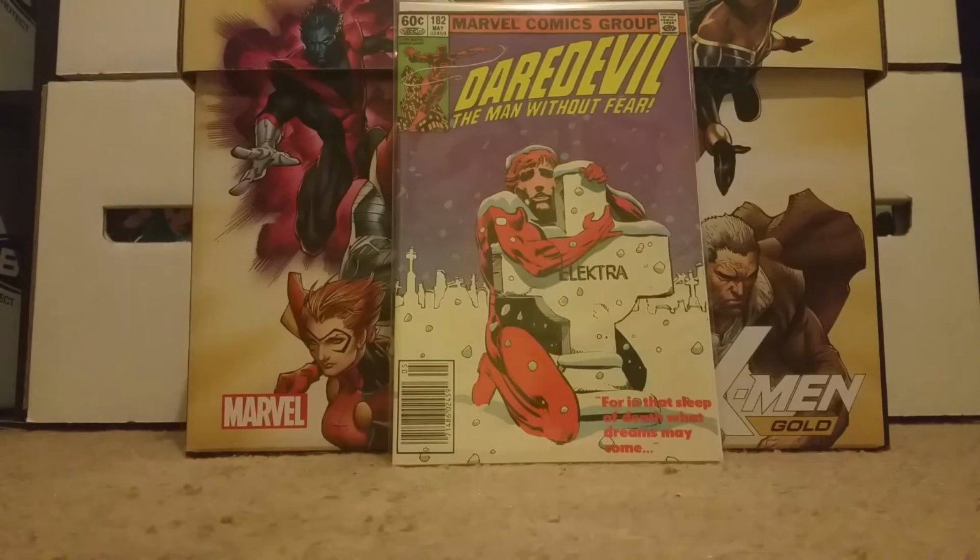And Daredevil 182. The follow-up issue to 181 where Elektra dies. I have 181. I have 183 where he's facing the Punisher, so I needed this one. Love this cover.